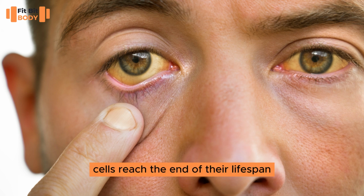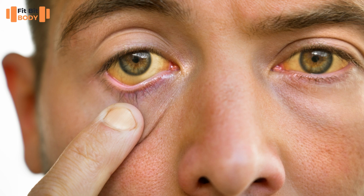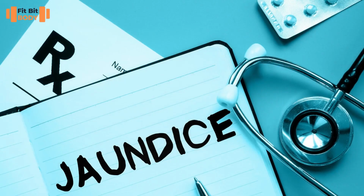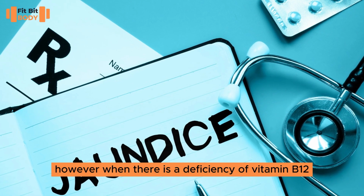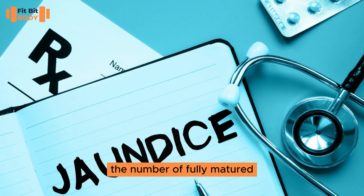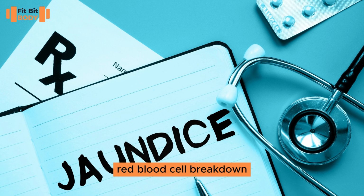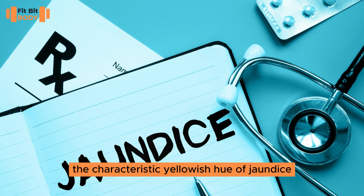When red blood cells reach the end of their lifespan, they are broken down in the body, producing a waste product called bilirubin. Under normal circumstances, the liver efficiently processes and eliminates bilirubin from the body. However, when there is a deficiency of vitamin B12, the number of fully matured and healthy red blood cells decreases, leading to increased red blood cell breakdown. Consequently, the excess bilirubin overwhelms the liver's capacity to process it, resulting in the characteristic yellowish hue of jaundice.